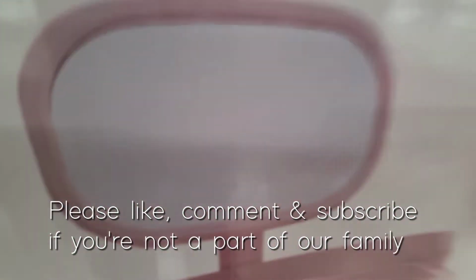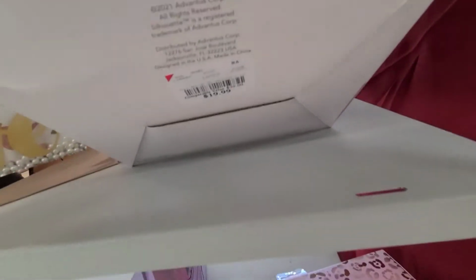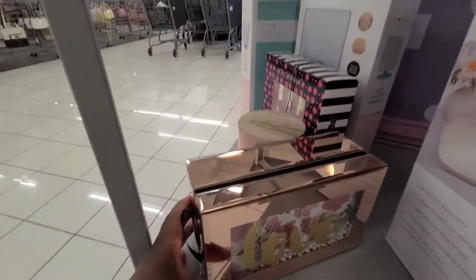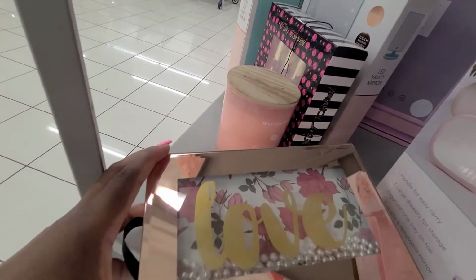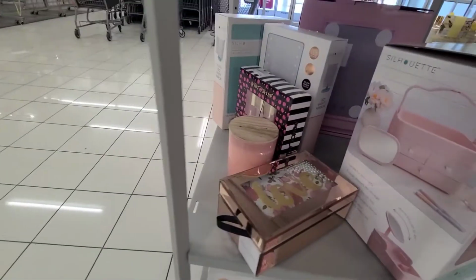There's another mug. Here is a beauty organizer right there. Let's see if we can get the price on this without tearing this thing up. That is $16.99. Look at this, cute. And that's pretty, and it's rose gold. Look at that, guys. The pearls move around. That's pretty. Look at that. And that's only $12.99. That's not bad.